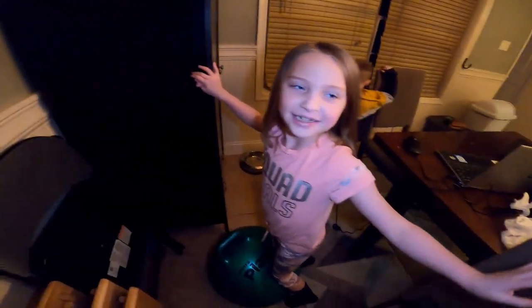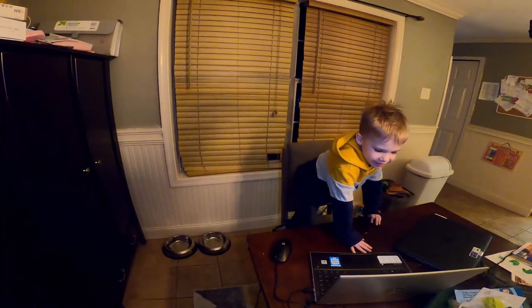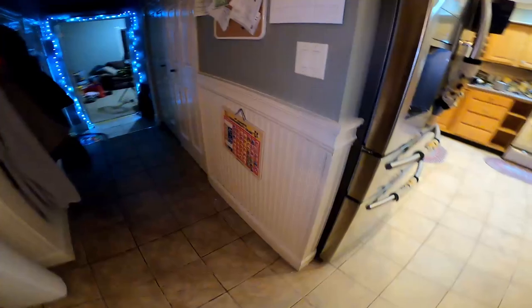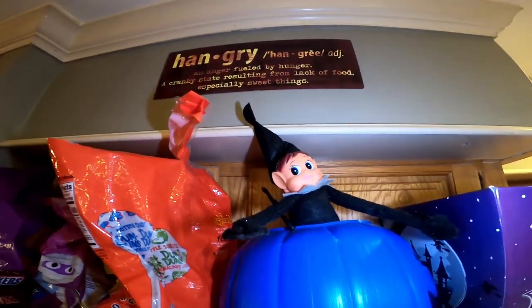So what does that mean? We'll see. What does that mean, Preston? We have a marble run. Did you see it? Let's go find it. No, we have to find Bells. He's up in my trick or treat bucket. Yeah, he's in there. It's stuck. Are you kidding me? He's going to eat all the candy. Here he is. Say hi, Bells.